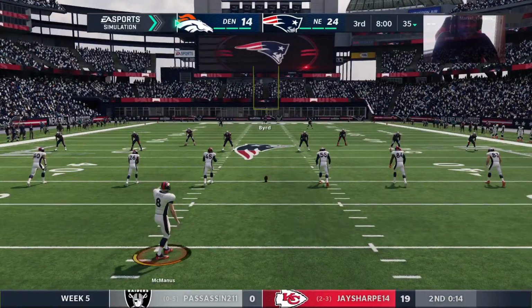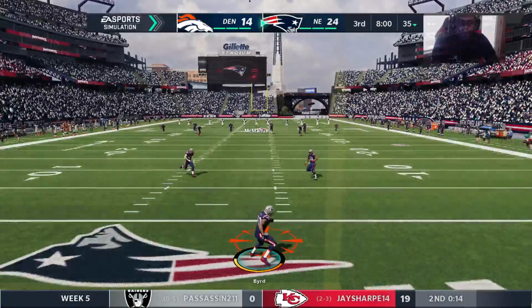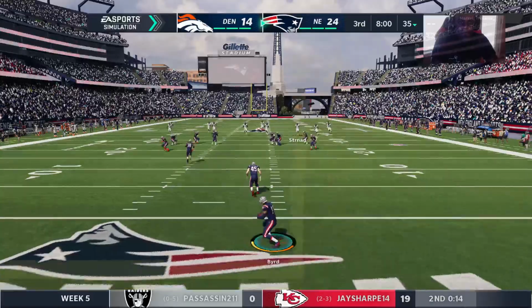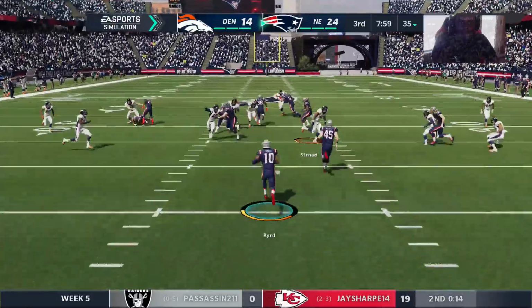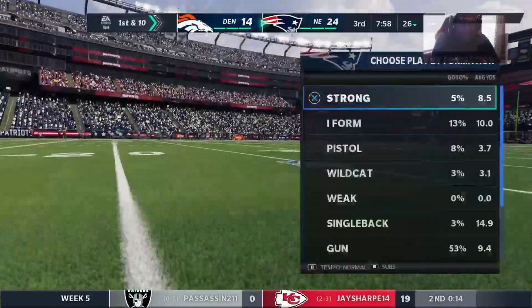So here we go for half number 2. The Patriots with the lead, and they will be getting the football. Fielded a couple yards into the end zone. And they'll get him down right around the 25.